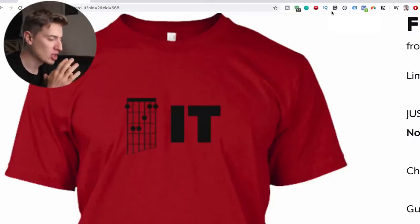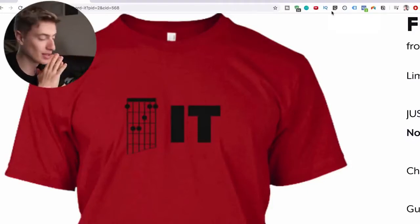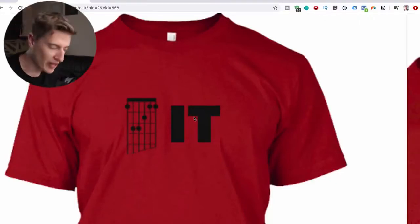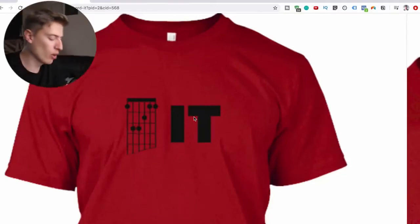So this t-shirt, to quickly explain to you, that is an F chord on the left-hand side, and that is the word it on the right-hand side, and together it says, F it. And then you can also have, if this works, back then it didn't work, so I left it, but if it would have worked, I would have done F that, and F this, and F you, a whole bunch of different ones.